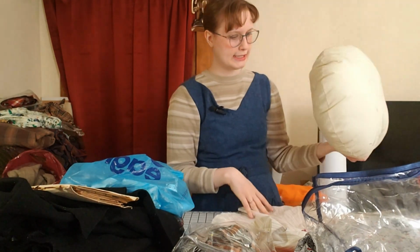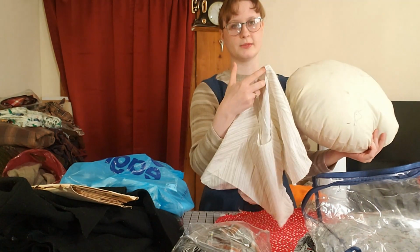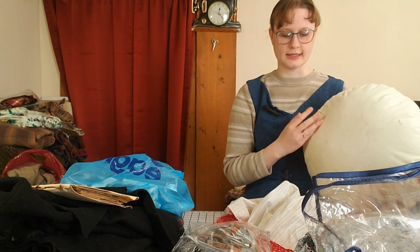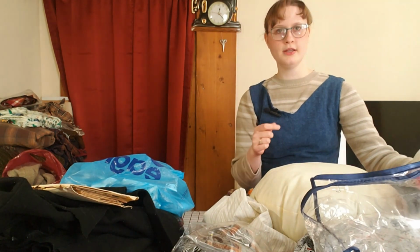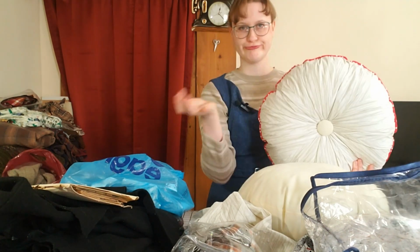And then sew this hole up. I was dumb and didn't put seam allowance there, so I just kind of have to sew it as tight as I can. And then put the buttons on, which I have the buttons made, but I haven't done anything with them.